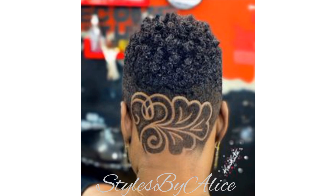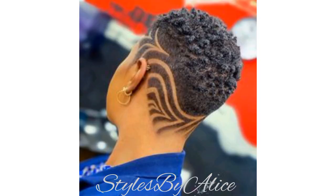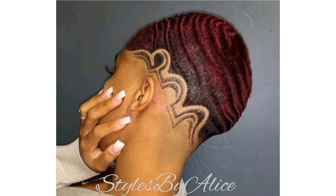We are here today with another beautiful video of short haircut hairstyles ideas, tinted haircut hairstyles, short natural hairstyles ideas for black women. Look at how gorgeous this one is. The design, the fade, everything is so beautiful.